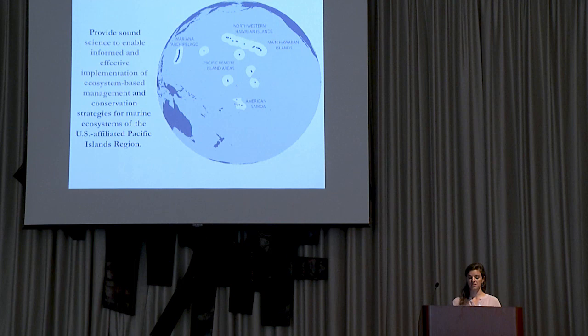Affiliated Pacific Island region. And so that means that we go to a lot of places, and we work at really large scale. As many of us know, our reliance on imagery is only increasing as it becomes easier to collect imagery. And so what we're really focused on right now is how do we convert imagery into data, and how specifically are we using machine learning to do that?